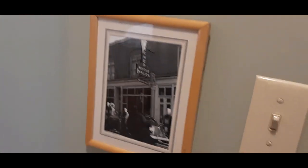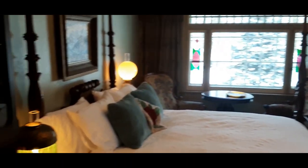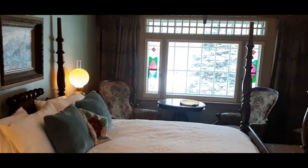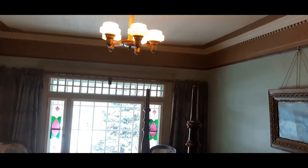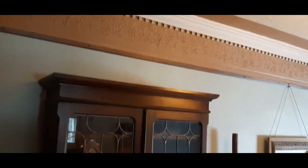And then here, this hallway was the last to be done. I finished it last week. And this is the master bedroom, which is the Palmer house. He owned the place. He was a surgeon in Calgary from 1926 to 1944. He owned this house.